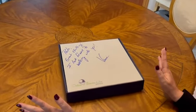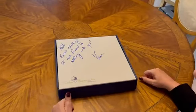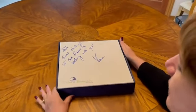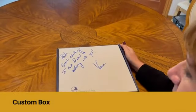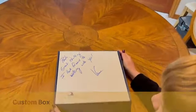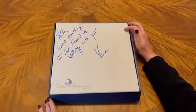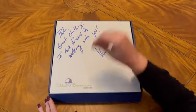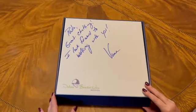I'm going to tell you some of the things that I like about it as we go through opening this up. So I really like the fact that he uses custom boxes. This is an upgrade from where we are. We're actually using stickers on boxes, which you can also do as well. But I like the fact that it's a custom box and it is something that he wrote on. So he did a custom handwritten note.